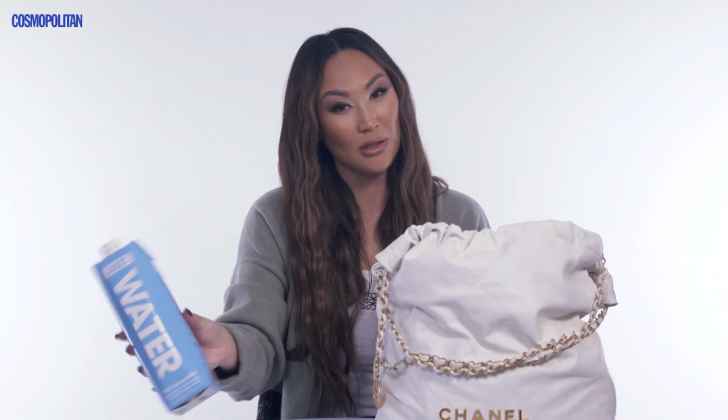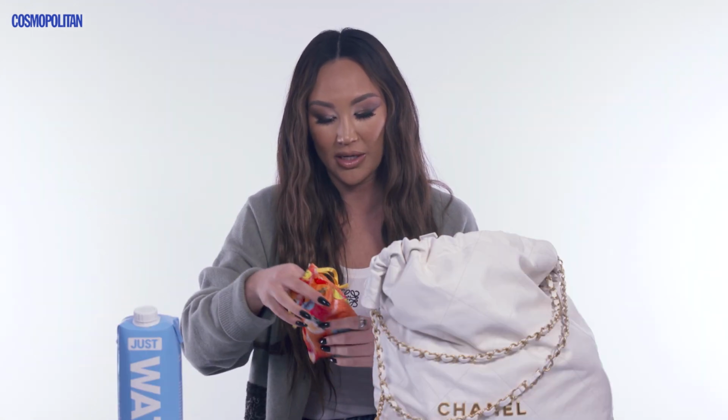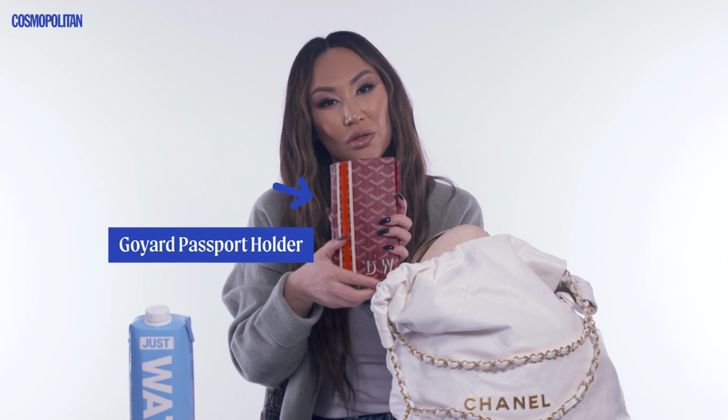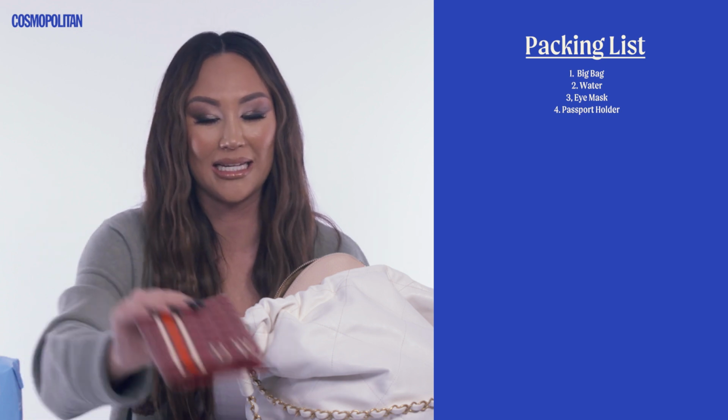It's very important. I'm also trying to consume less plastic, so paper bottle. I do bring an eye mask, sometimes depending on the time of the flight, and you don't have control over whether people are putting the windows down or not, so I do have this. It's Leve. I don't know if they sell it, but it's very cute. It's very soft. So this is my little Goyard passport holder for international. I usually have all my different airline cards and stuff like that in here.